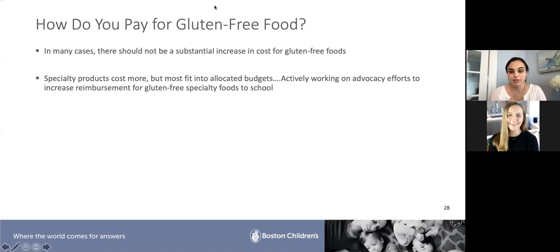We're also actively working on lots of different advocacy efforts to increase reimbursement for gluten-free specialty foods that would be provided to schools under free and reduced breakfast and lunch programs. So we're hoping to help with this in the coming months and years.